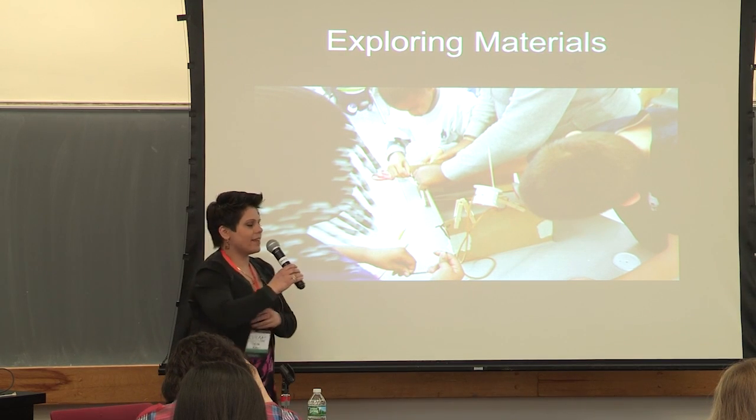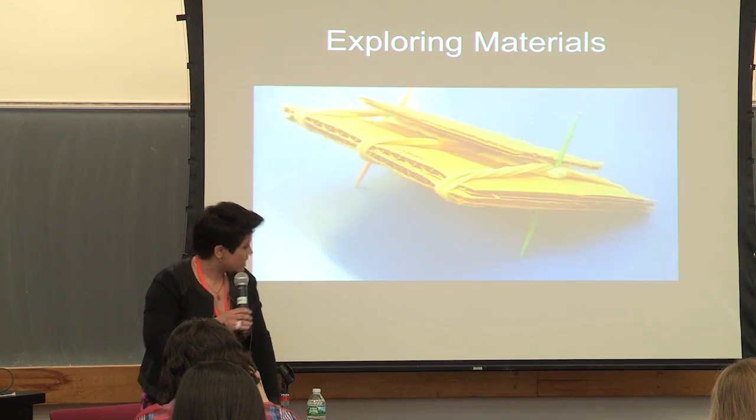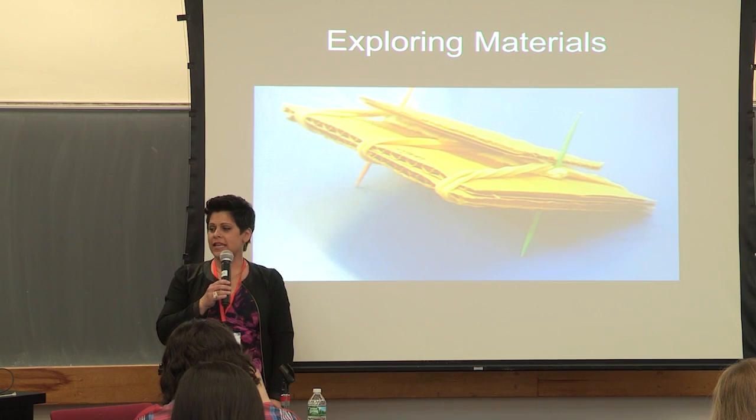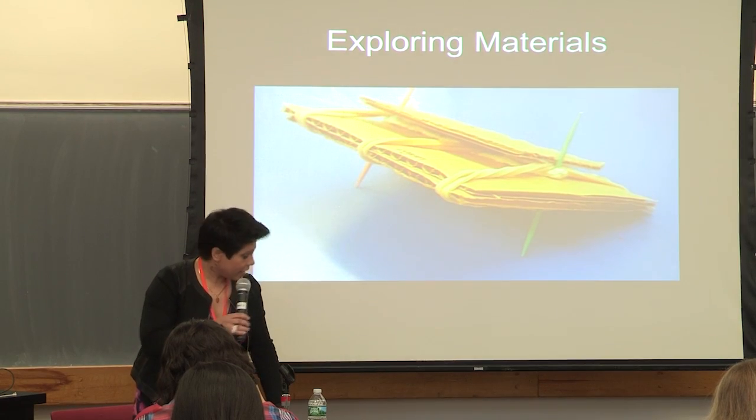And as I think any good art educator would do, she first had them explore with materials and gave them a challenge of, what are ways you can combine two pieces of cardboard without using any tape or staples, which were the two things they identified as connectors? And it was great.